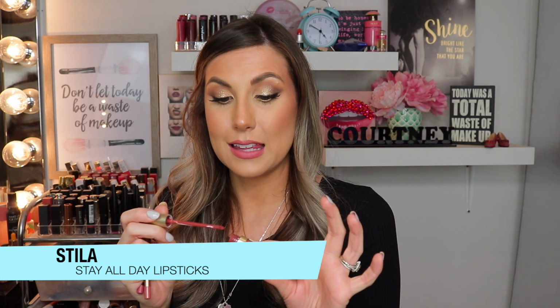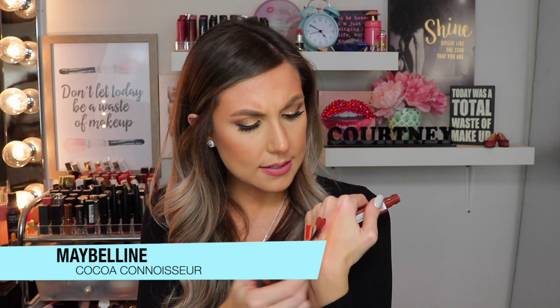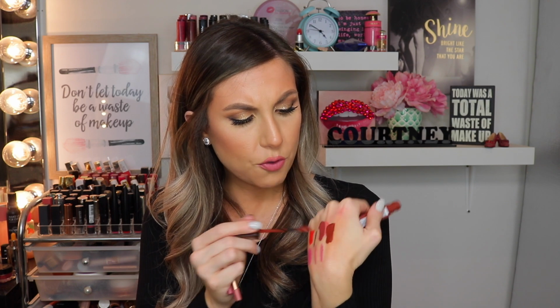These I really like because they last all day on your lips and they don't come off. Another thing I really liked during this pandemic as well was this Maybelline lipstick in 270 Cocoa Connoisseur. It's the most beautiful brown, kind of similar actually. Oh my god, I think it's a dupe. It's a dupe pretty much for the Stila one. I would say this one's a little bit more on the oranger side, I want to say. But I really love these. Also, the smell is really nice.